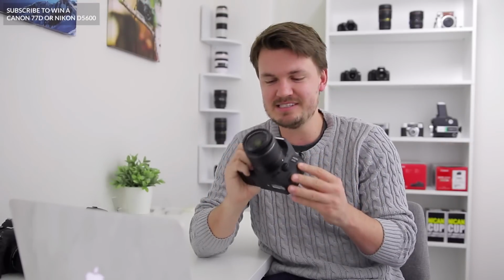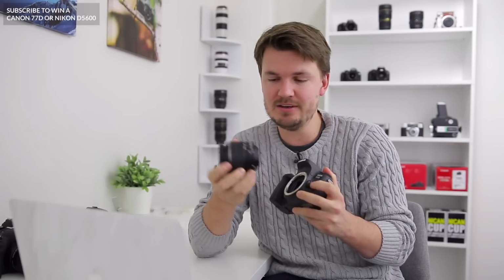Is it weatherproof? No, the Canon 77D isn't weatherproof like you would see on the more pro bodies like the 7D Mark II, but it is pretty good at being weather sealed. I don't think you're going to have any problems if you get caught out in the rain. Of course, you don't want to dunk these DSLRs in water. They probably wouldn't survive. And it's also going to come down to what lens you use on the front. This here is an 18 to 55mm kit lens. This is definitely not weatherproof. So if you do have a nice weather sealed lens and then you use your Canon 77D, you're probably not going to have any problems.